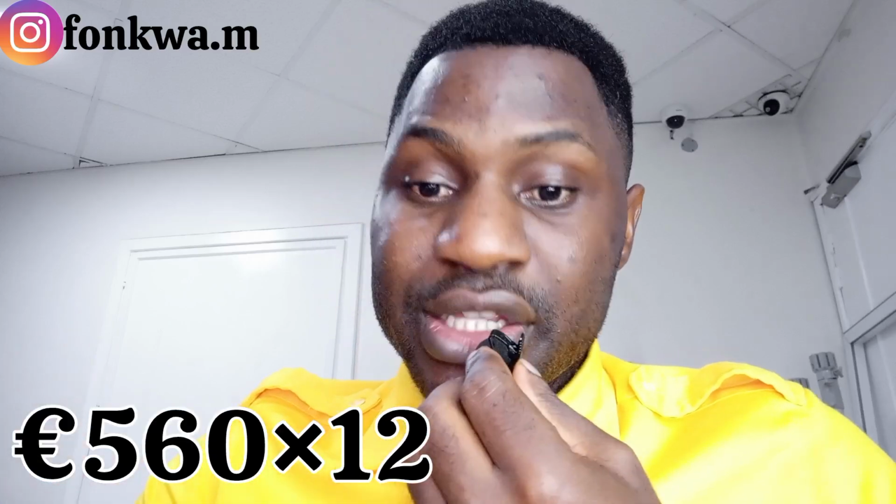This money has to cover your accommodation, your feeding, and transportation in Finland for 1 month. So you need it for 1 year to get a residence permit for 1 year. This is what the government needs.